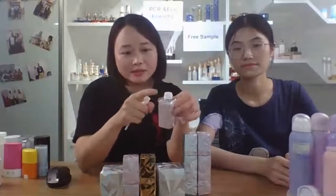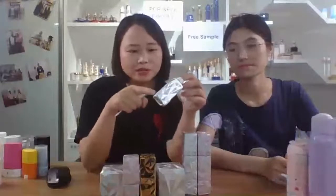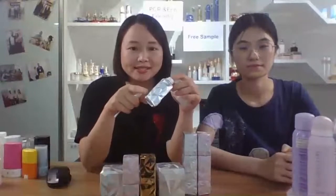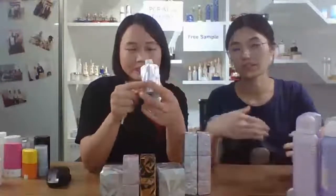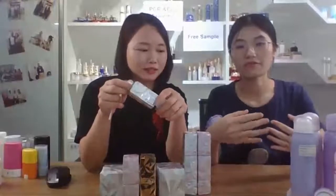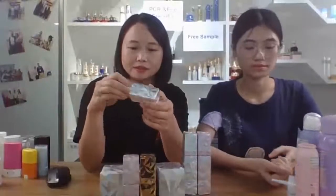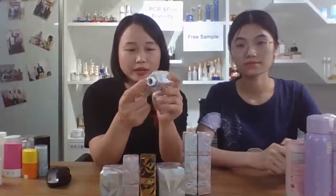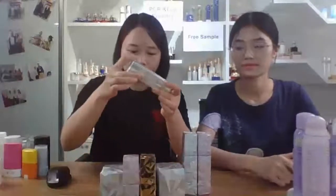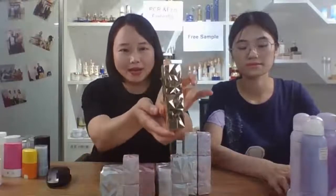And you can see here, the color of the bottle, because we made the bottle color through the spray coating process, okay? Just spraying on the surface. The bottle is a PET material, okay? And this one is golden color, very shiny.